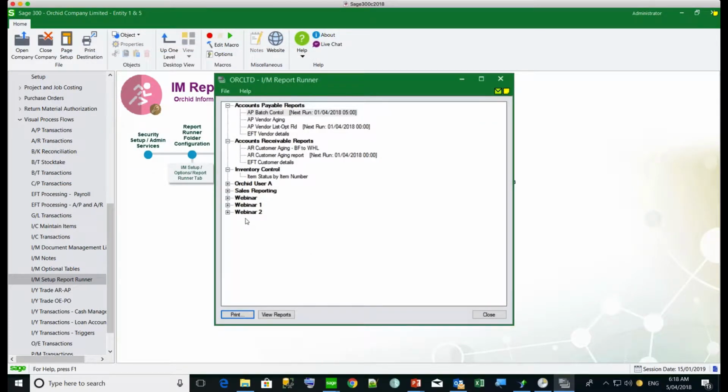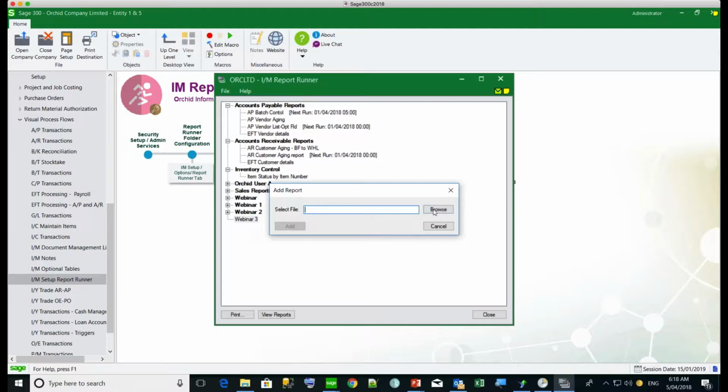But what I'm going to do is add another group and another report within that group. To add a group is very simple. You just select one of these blank areas in here and say add a section. Call it webinar 3, since it's the third round of the webinar on the Report Runner. And within that section, I'm going to add a new report.